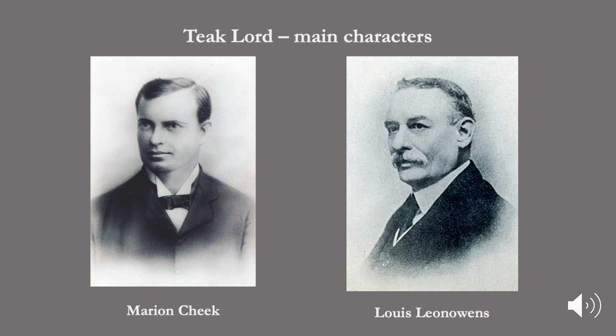The gentleman on the right here, Louis Leon Owens, was the son of Anna Leon Owens, who in the mid-19th century was the governess at the royal court in Bangkok, and she taught the concubines and children of King Mongkut. And actually at that time Louis also lived in Bangkok as a young boy, and he was a friend of Prince Chulalongkorn, who later became the King of Siam.